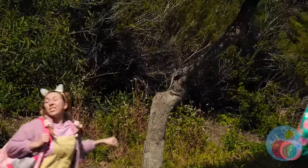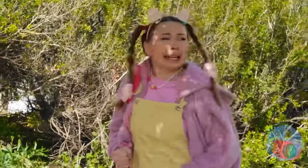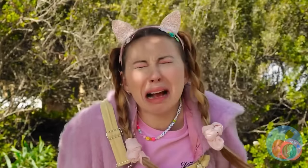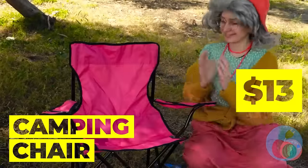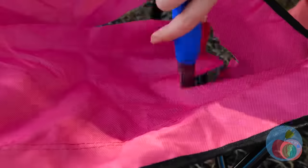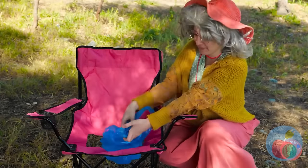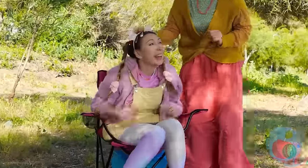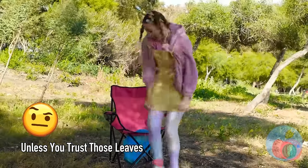Ah, the great outdoors. Where's the restroom? I guess everywhere's the restroom out here. But I guess we can at least spring for a seat. Good start, but we should probably add a hole. Let's add a bag, too. Animals live here, too, you know. Now sit back, relax, and drop those tomatoes. Just don't forget to bring some TP.